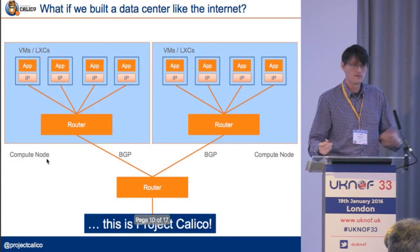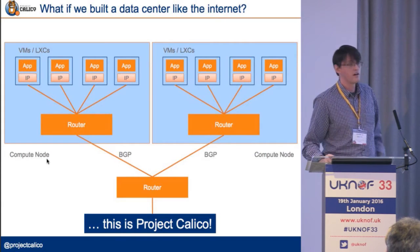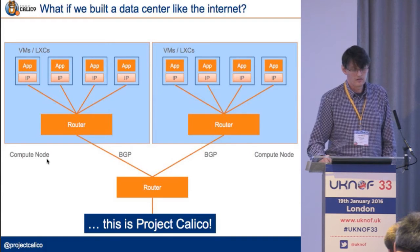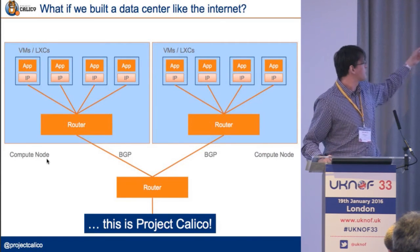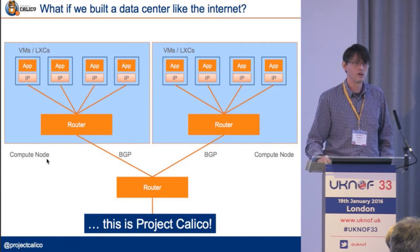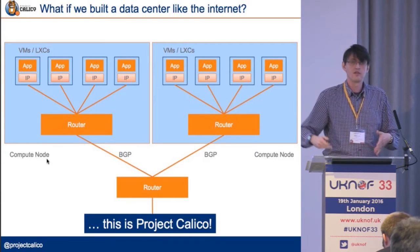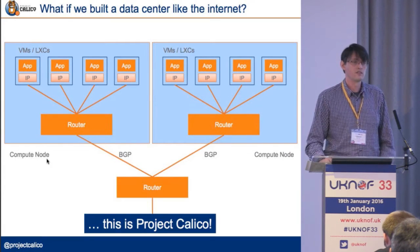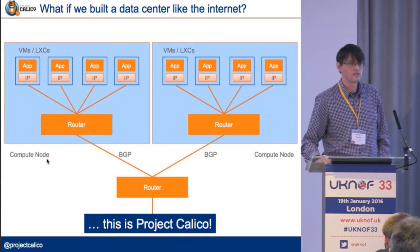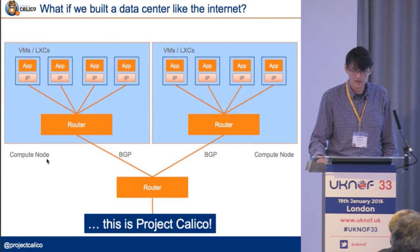So we've got the same picture. We've now taken it down a level. The blue boxes here are your compute nodes, your virtual hosts. So instead of individual servers at the top, we've now got VMs or containers. But again, let's give each one of those its own IP address. Let's connect them all to a router. Then let's connect all of those routers together. And lo and behold, through the wonders of BGP, your container at one end now knows how to contact a container or application at the other end.